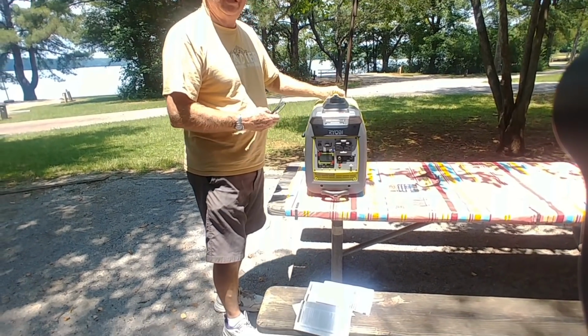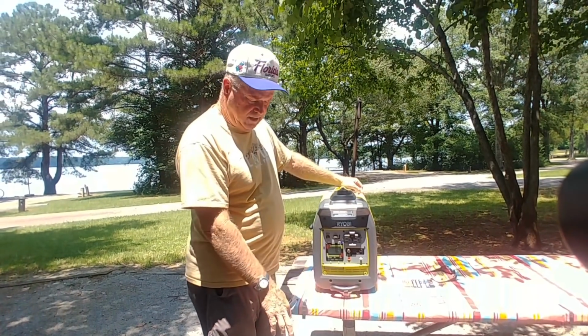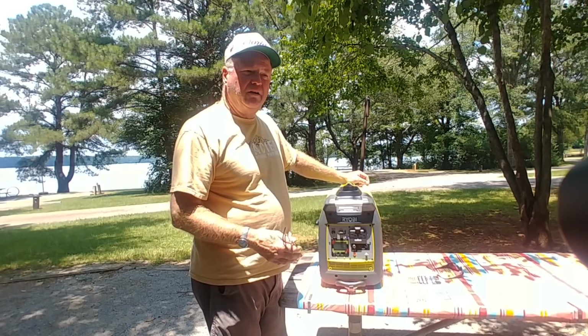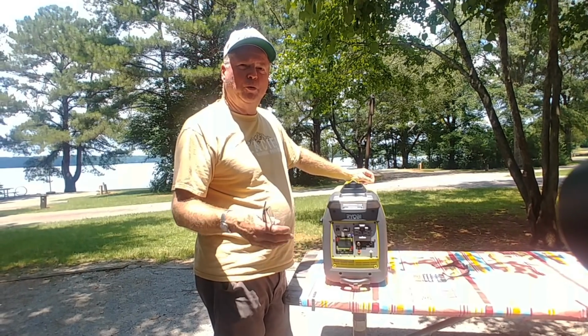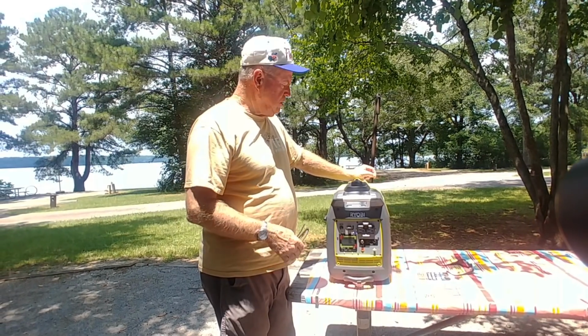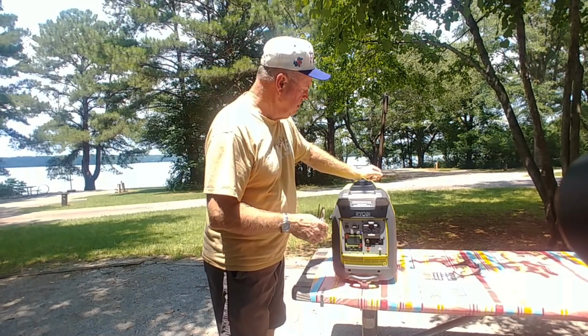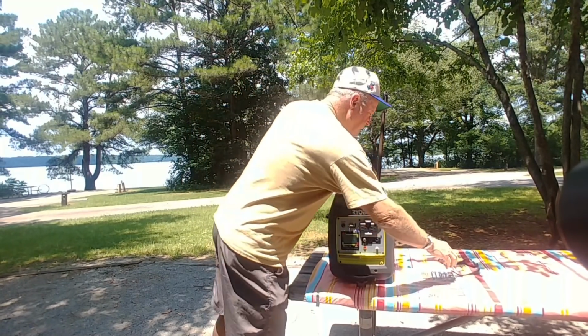But there's a certain few safety things with this. Don't run these inside. It says in here in the brochure to keep at least 20 feet away from your door openings or your room. So you don't want to be running these inside your garage. Carbon monoxide will kill you. It don't take long either.